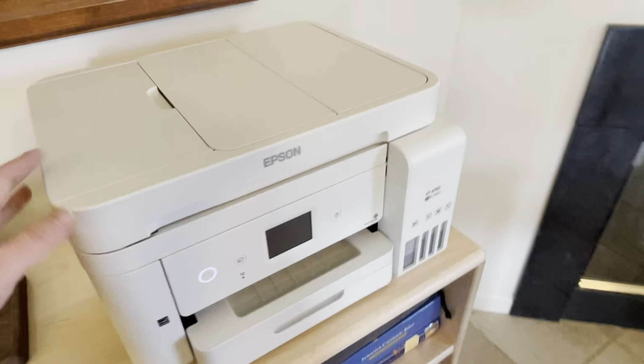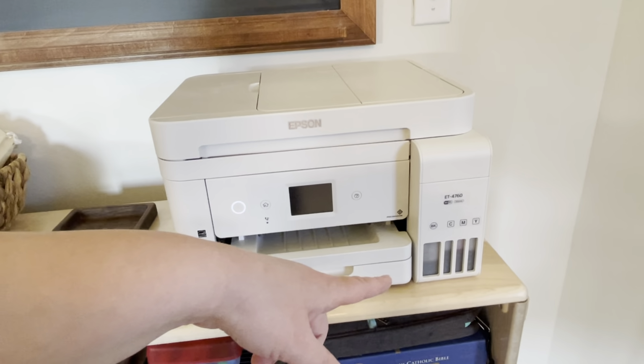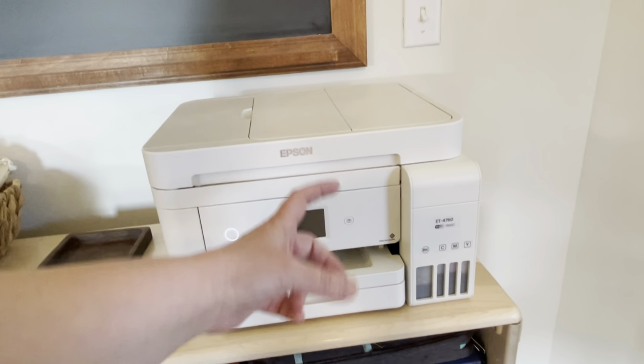This printer, I moved this from another spot in the house. We already have this, and this is one of the Eco Tank printers. So you just open this up and you buy bottles of ink.